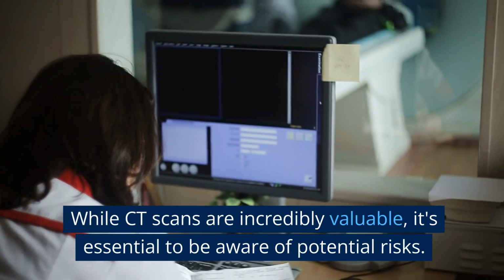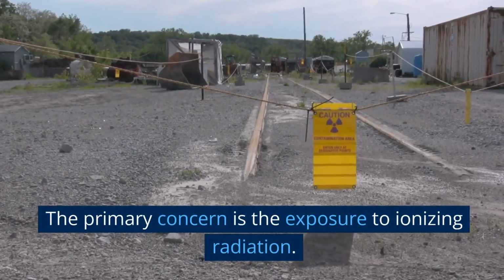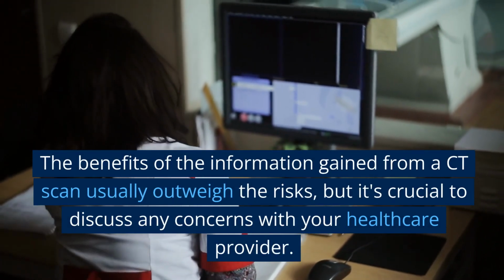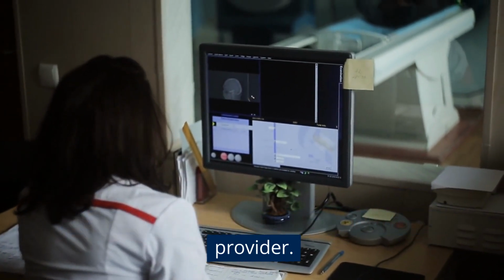While CT scans are incredibly valuable, it's essential to be aware of potential risks. The primary concern is the exposure to ionizing radiation. The benefits of the information gained from a CT scan usually outweigh the risks, but it's crucial to discuss any concerns with your healthcare provider.